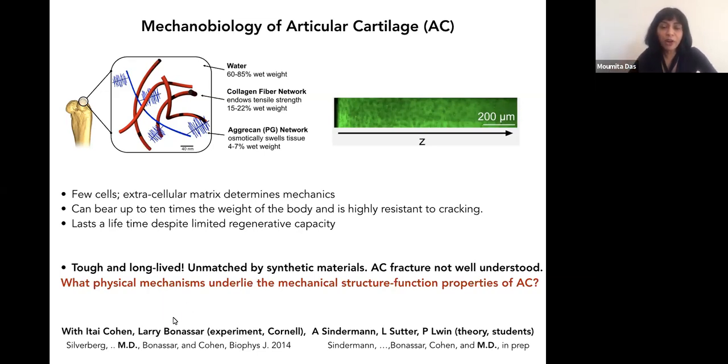And the work I'm going to describe today consists of experiments that are being done in my collaborators Itai Cohen and Larry Bonassar's lab at Cornell. And the theory that I'm going to talk about was worked on by my students, Andrew Sinderman, Leo Sutter, and Piancy Lewin.